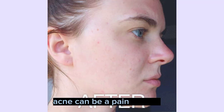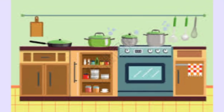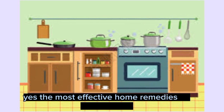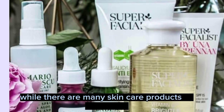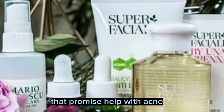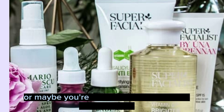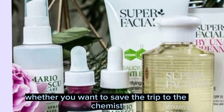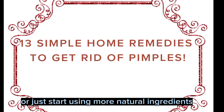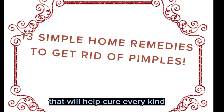Acne can be a pain, literally, but happily, help could be found right in your kitchen. Yes, the most effective home remedies to treat pimples. While there are many skincare products in the market that promise help with acne, maybe you don't have one on hand in an emergency. Or maybe you're not too keen on dealing with the issue with over-the-counter products. Whether you want to save the trip to the chemist or just start using more natural ingredients, we've got 13 home remedies for pimples that will help cure every kind.